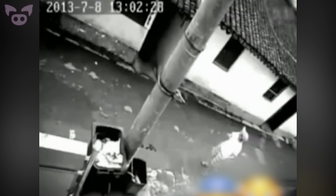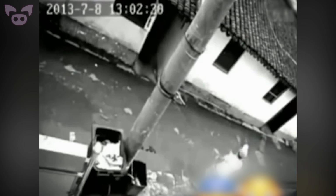The creatures move quickly, so it's difficult to see them clearly at first glance. If we slow the footage down, we can get a better look at their bizarre appearance. The creatures appear to run on all fours. They have long, thick tails similar to that of a kangaroo.